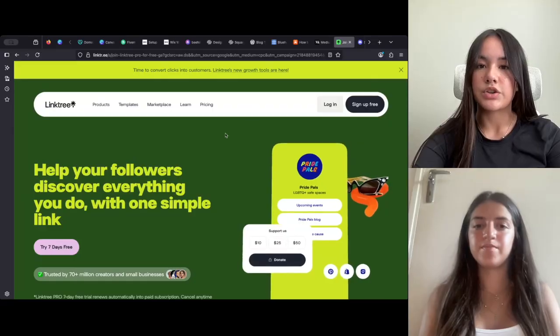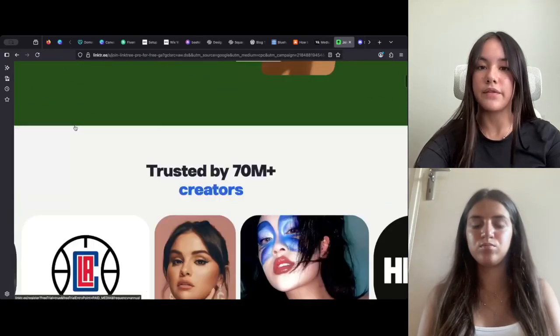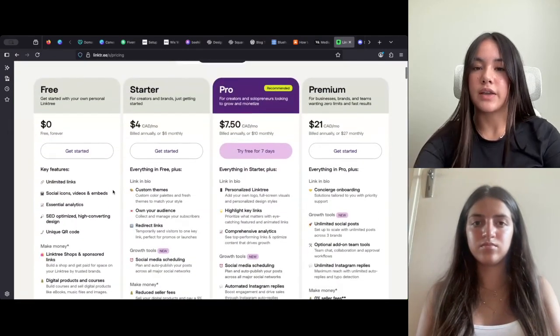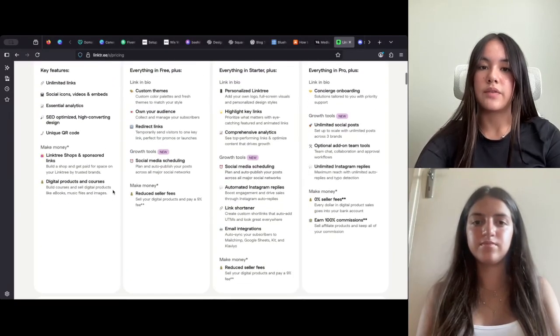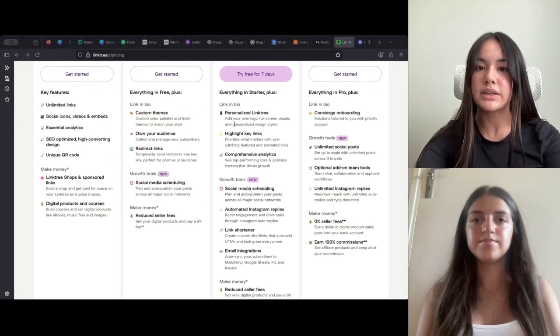So if we look at Linktree, you can sign up for free. You can try 7 days free at first. And then if we look at the pricing comparisons, you start for free, and then gradually it gets a little bit more expensive, but it's not completely unaffordable. So it's pretty good, I would say, if you want to organize all your links in one place.